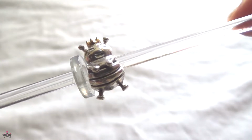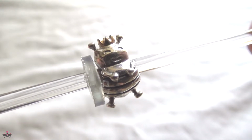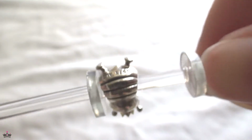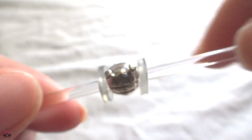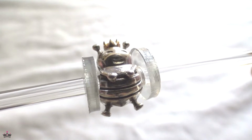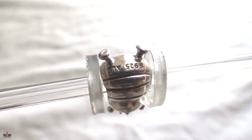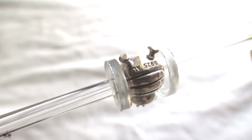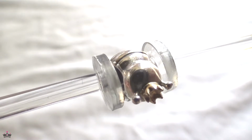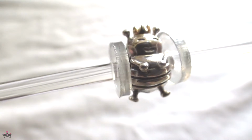Someone requested that I do the Queen Bee from Pandora, so I was more than happy to oblige. I'm just going to give you guys a quick little close-up again as to what the charm looks like. Oops, she turned over. Okay, so let's give a close-up of the Queen Bee. You guys can see her in all her glory. As you can see, the hallmark and stamp is on her backside. And don't worry, I'll keep on giving all the close-ups that we need here.